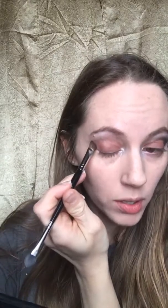Alright, you guys. Okay, so like I said, I'm going to make Tickled stand out more. So I'm going to spray that color with my rose water. Just a couple of sprays. And then I'm going to take... Ooh, it smells so good. I'm going to take my liner shader brush. This is a dual-ended brush. And I'm going to go in that color.